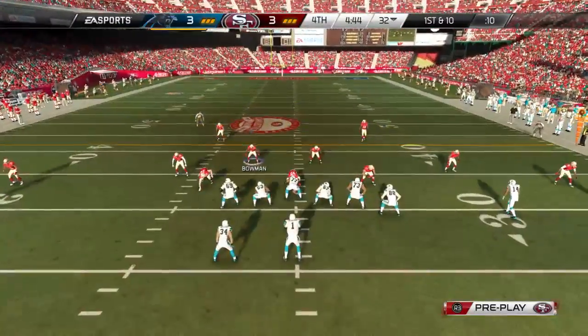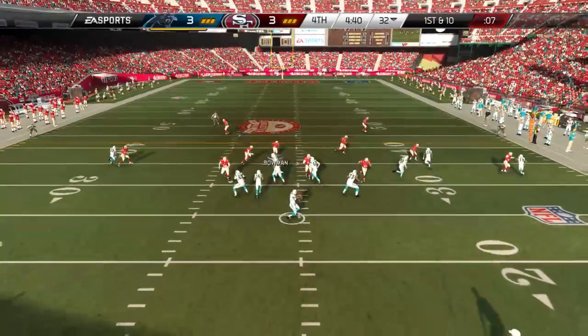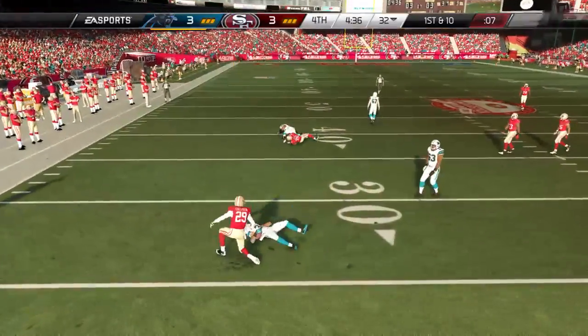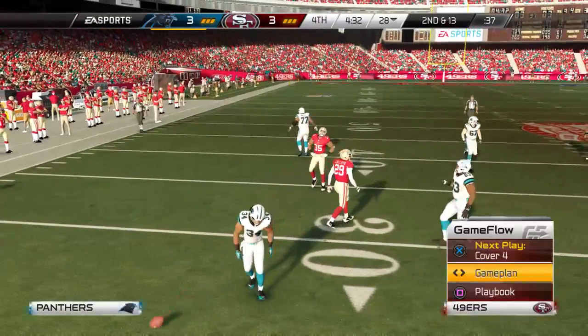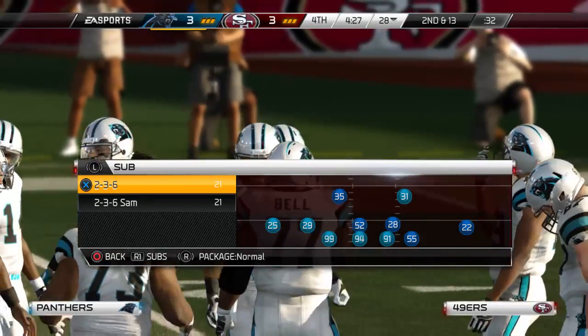First down here after the run. Setting up screen. And Williams, they tackle him for a loss. Good job by the defense. They stopped the offense that time on first down. Now the defense is in a good situation.